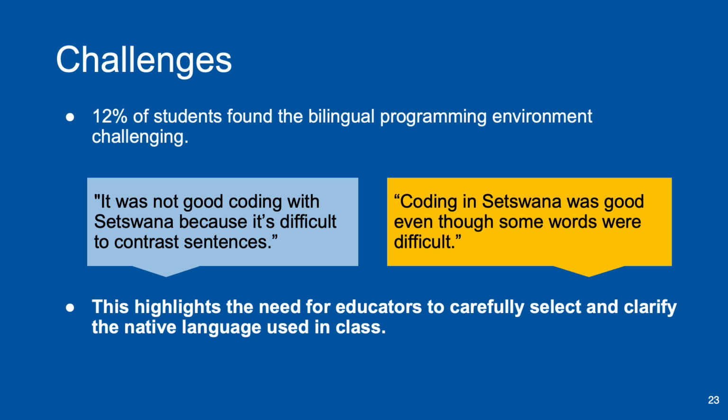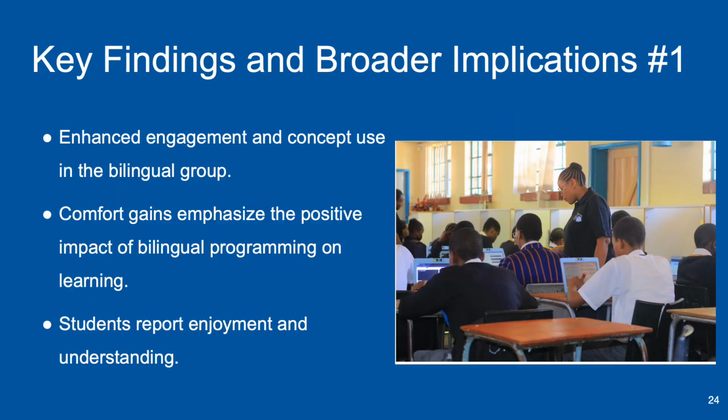Despite all these positive experiences, a few students found bilingual programming challenging, which may suggest that while many students benefit from using their native language, it may not be universally advantageous. This could be due to factors such as regional dialects and the difficulty of translating technical concepts into native language. This highlights the importance of educators carefully considering the languages that are being used and making sure there is clarity. In summary, bilingual programming enhances students' engagement and understanding.